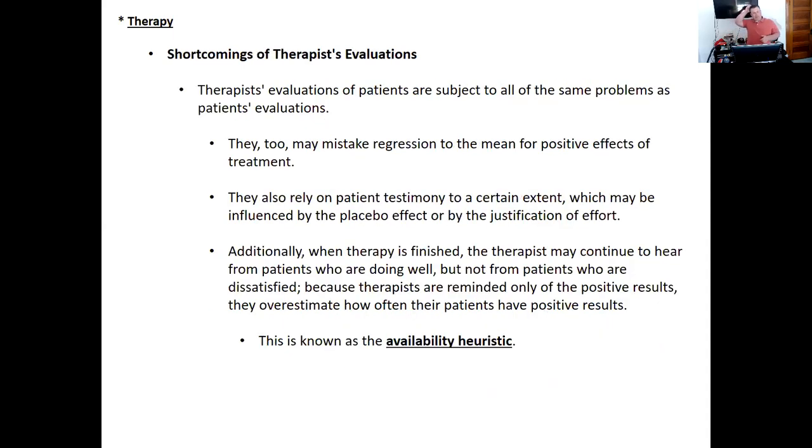Therapist evaluations of patients are subject to all the same problems as patients' evaluations. They too may mistake regression to the mean for positive effects of treatment. They also rely on patient testimony to a certain extent, which may be influenced by the placebo effect or by the justification of effort.